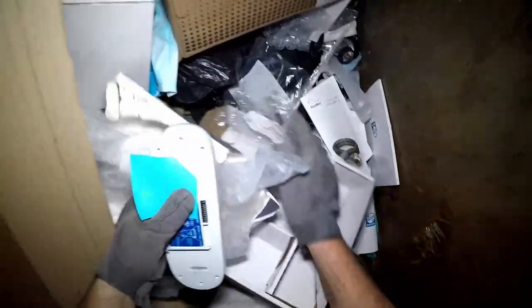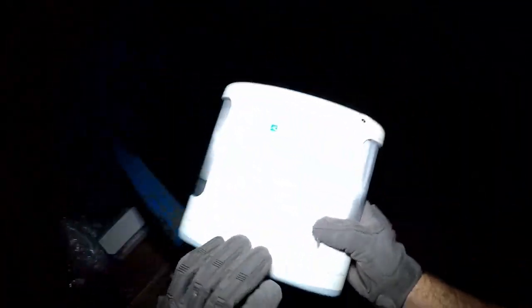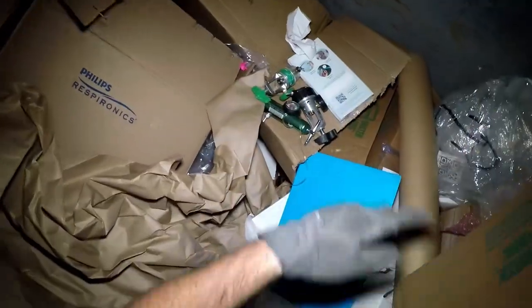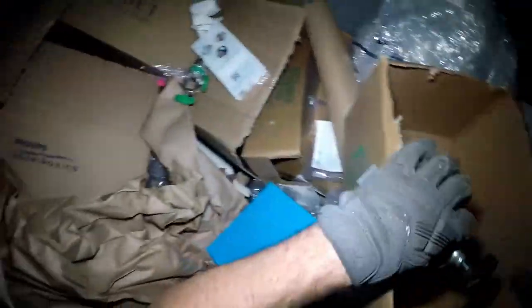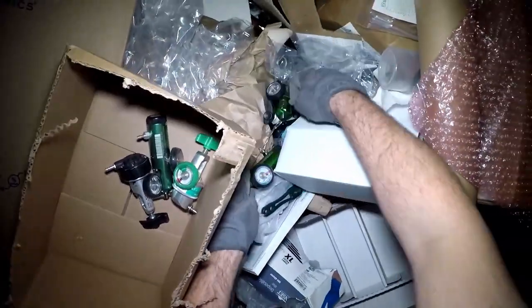Those are worth taking because the battery for one, they actually have some value to them. I'll take those guys. This is what I want right here. These. Oh, these regulators. That's got some value to it. There's a bunch of them in here.